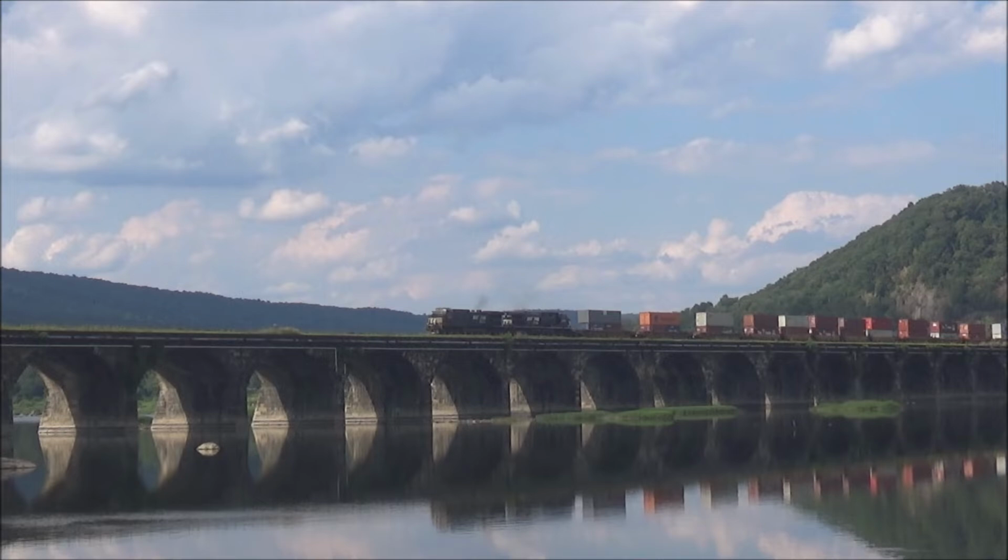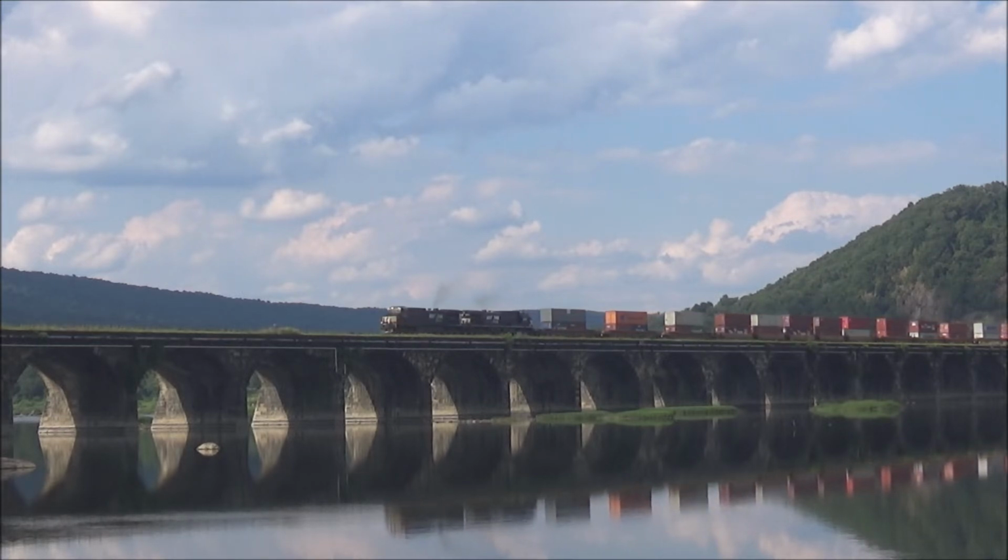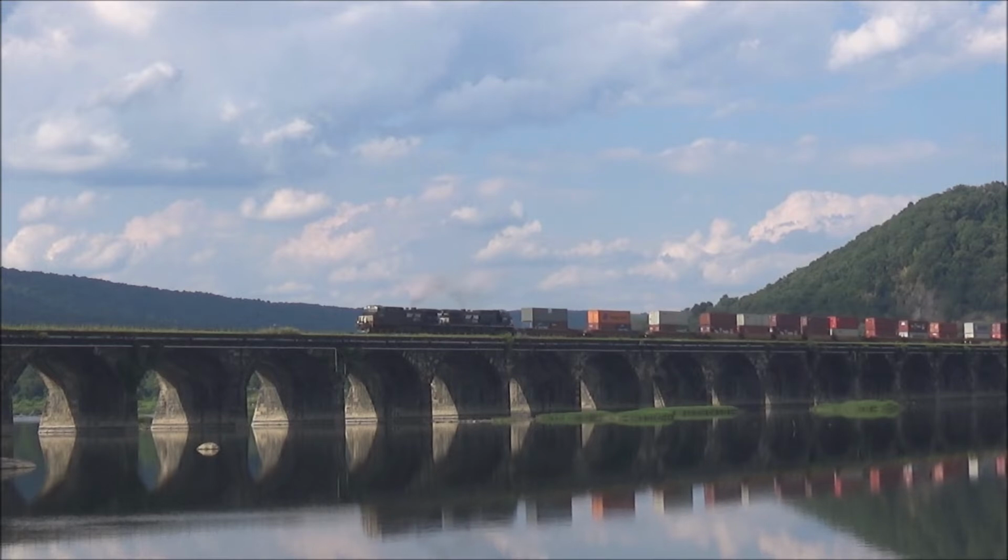The reflections off of the Susquehanna River can be quite stunning, such as it is right now with the brightly colored containers reflecting off of the water.